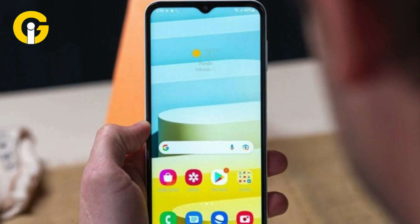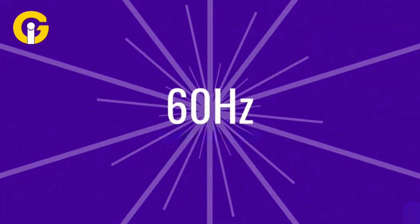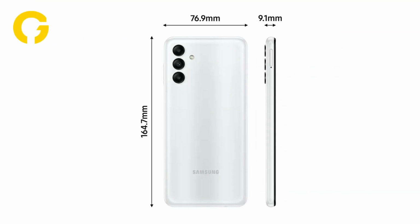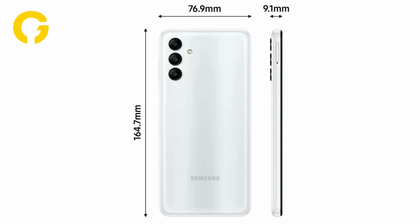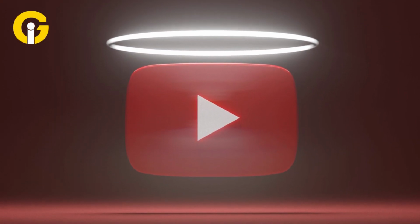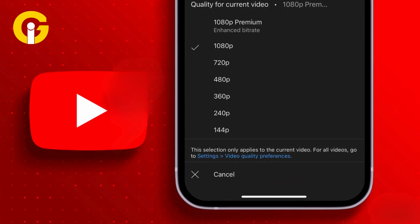The device has a 6.5-inch PLS LCD screen with a regular 60Hz refresh rate, giving a warm display tone. Moreover, augmenting it are the 164.7 x 76.7 x 9.1mm dimensions and 720 x 1600 pixels resolution. Besides these technical details, watching videos on YouTube is enjoyable, and the highest resolution offered with it is 1080p.